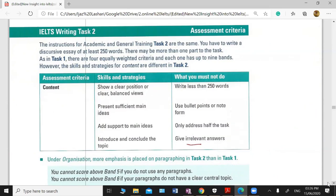Writing task 2. The instructions for academic and general training task 2 are the same. You have to write a discursive essay of at least 250 words. There may be more than one part to the task. Under task 1, there are 4 equally weighted criteria, and each one has up to 9 bands. However, the scale and strategies for content are different in task 2.